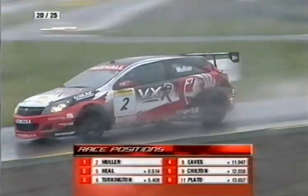The spray still being kicked up by race leader Ivan Muller, trying to gain some points on Matt Neal in the championship.